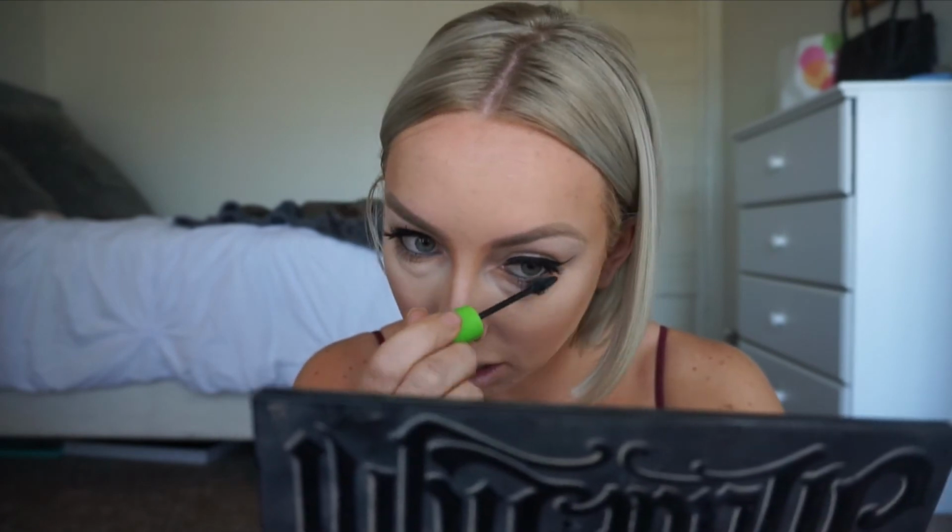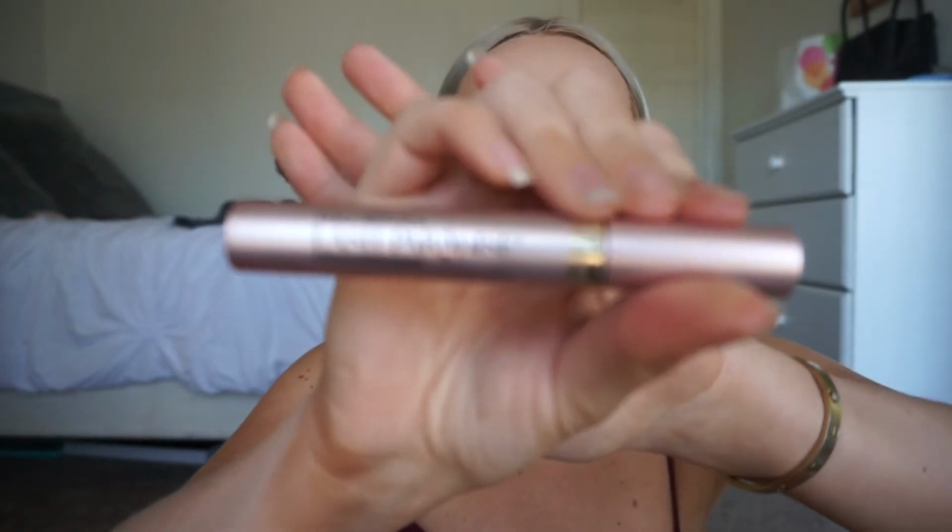Okay, let's put some mascara on our lower lashes. I always go in first with the Great Lash Maybelline, and then I'll top it with a more dramatic mascara. All right, I'm also gonna go in with the L'Oreal Voluminous Lash.